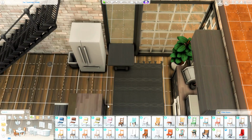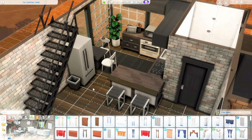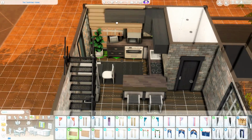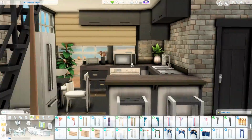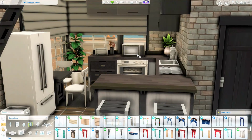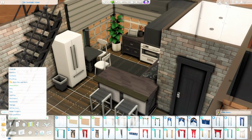So, I ended up using this rug from the Nifty Knitting stuff pack, because your Sims can actually knit this in game, so I thought it gave that really nice element of the Sims that live here maybe making their own furniture sometimes, and I just really liked how it looked.